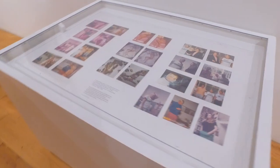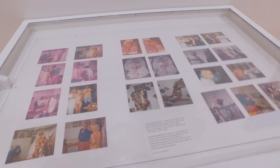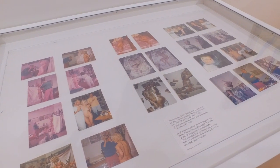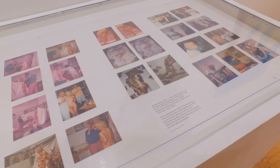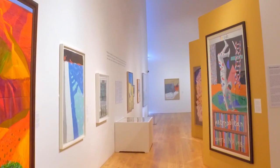The final section of the exhibition focuses on photography. Hockney struggled with what he thought were photography's limitations. He felt the camera's inability to see the world psychologically and from multiple viewpoints were its main weakness.